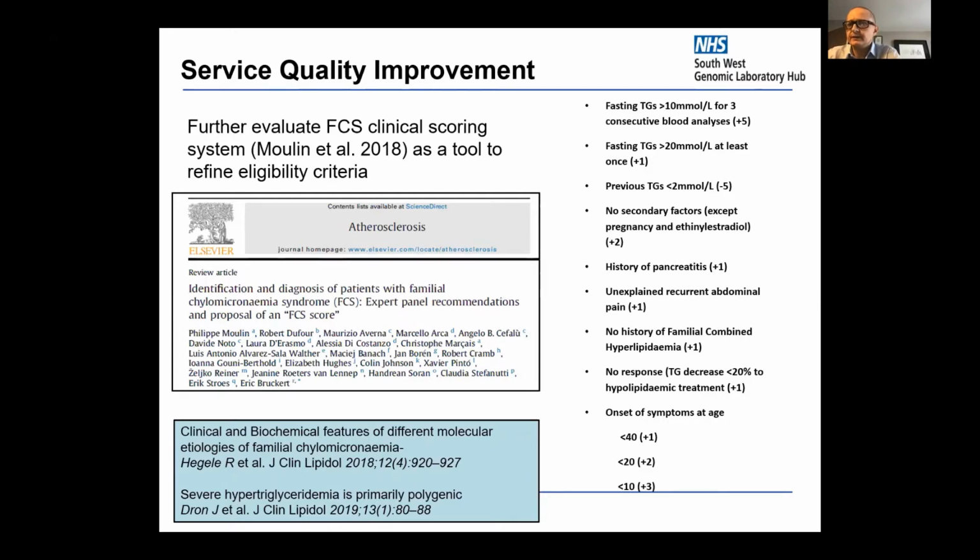On the right hand side of this slide, I've listed the points that are included in that scoring system. Effectively, it's based on triglyceride concentration, history of pancreatitis, history of abdominal pain, response to treatments, and age of onset of symptoms. You either add or take away points based on the presence or absence of these factors, and then come up with a score. Patients that have a score of 10 or above are those that ideally should be directed for genetic testing. It would be really useful for us if that score could be included when a referral is made.